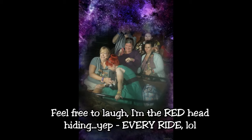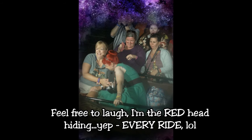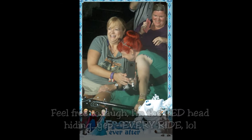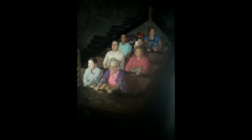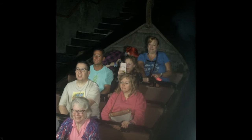And of course, this ride does have a camera in it to take a picture of you going down the hill. And if you look closely, I am the redhead in the front row, and I do this on every ride. You can actually see me holding my cell phone trying to film this while hiding from the hill. I am there in the very back wearing a purple flannel with my red hair. It's pretty funny to me.